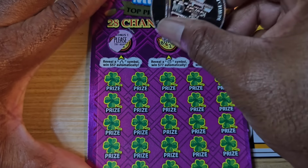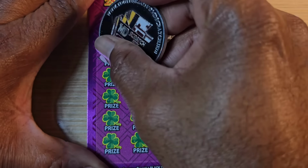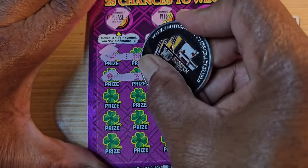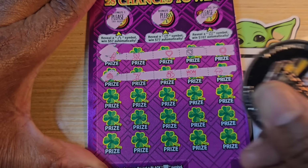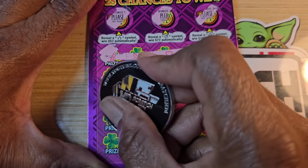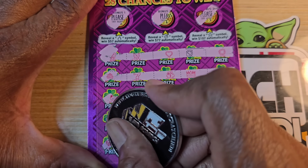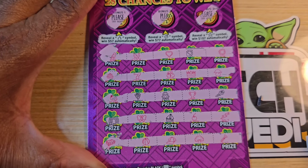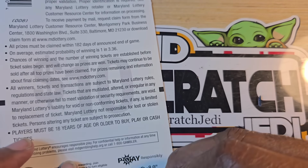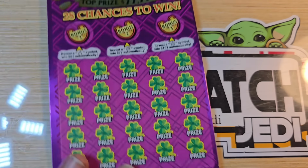All right, let's do the bonuses. Oh, we got nothing. And we got a red 7, so we got double the prize already. So we got at least $20 coming. All right, last row. All right, so we got a red 7. And it is a $20 win. Okay, so we've technically won on all the tickets.